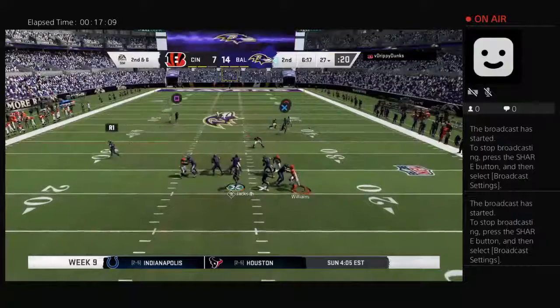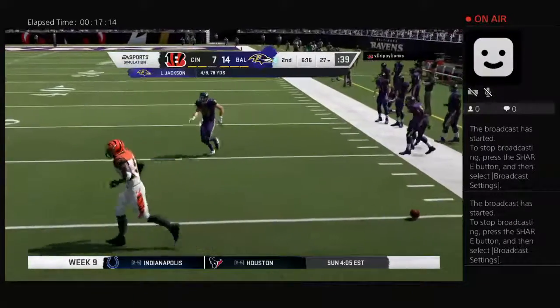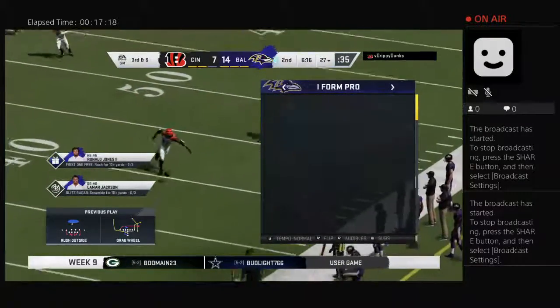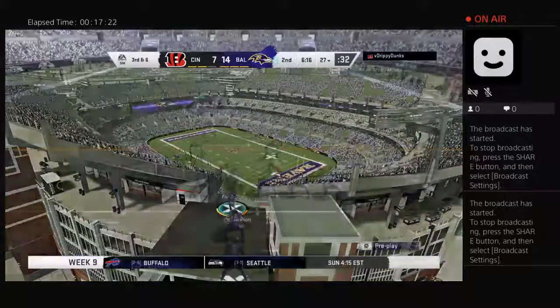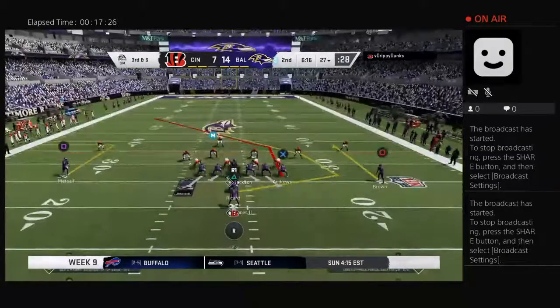From the 27, Jackson. His throw incomplete. Let's give some credit to the defensive guys on that play. Able to bat that one away. Sure looked like they were trying to hit the corner route. So after the second down incompletion, they'll come up now against a 3rd and 6.